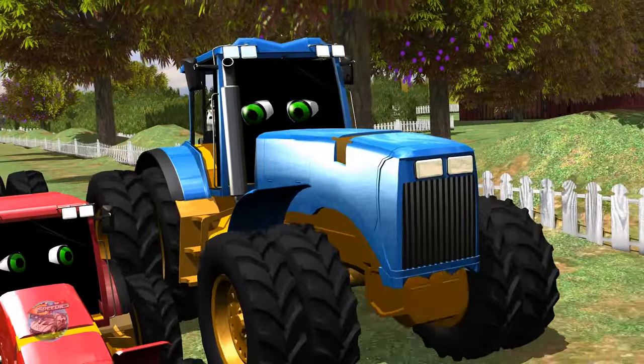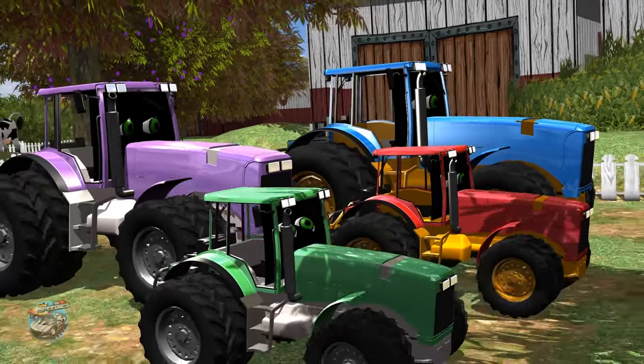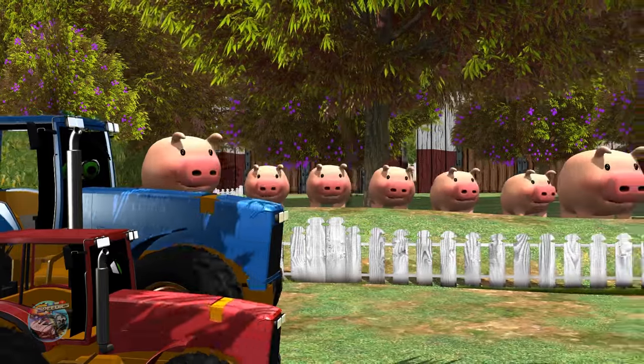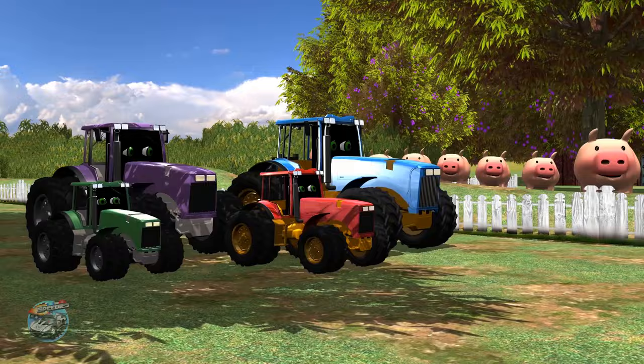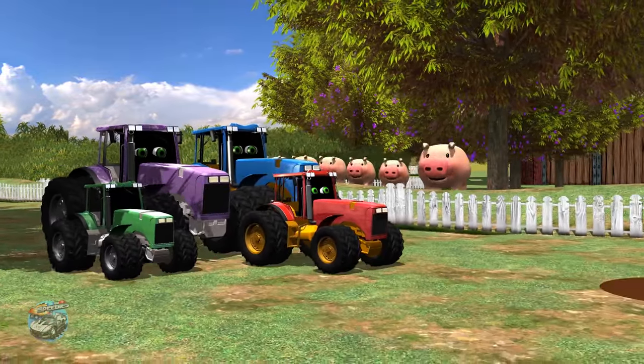Time to feed the baby pigs, Dewey. Piglets! The little pigs go oink, oink, oink, all around the farm.